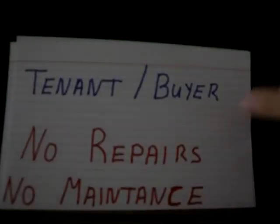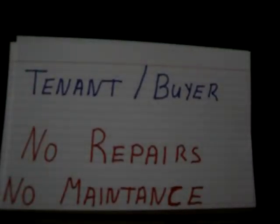And the reason a rent-to-own buyer is good is because instead of just a renter, they're a tenant buyer, and they have put a lease option fee down on the property, so they're tied to that property. They're acting like a homeowner. They feel like a homeowner, so they're going to take better care of your property. They're going to be responsible for any repairs and the maintenance.